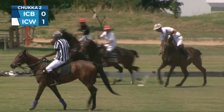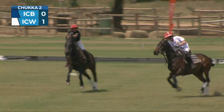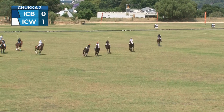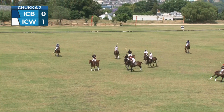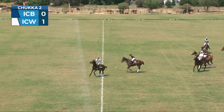On the back there now, it's going to be picked up by Hartley. Hartley's got Kennedy Davis in a good attacking position, and Kennedy takes his ball forward, gets the pony riding. Big ride off there between Kennedy and Dean. Near side, who's got possession now as the ball's being pushed forward through there now. Picked up beautifully by Kennedy, but the umpire's whistle sounded.